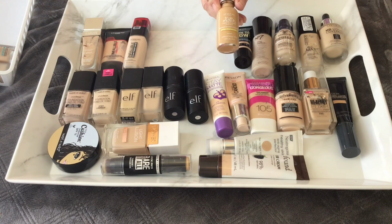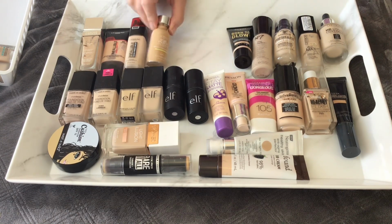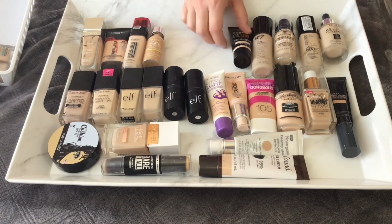This next one is definitely not my shade. It's the L'Oreal True Match shade W4 Natural Beige. This one I'm going to hang on to because I use this one when I do my mom's makeup. Her skin tone is quite a bit darker than mine, and it looks really natural and wears really well, so we'll hang on to that one for when I do her makeup.